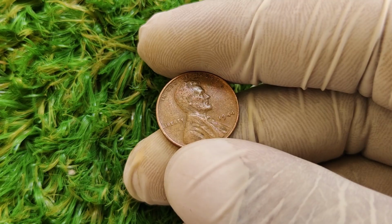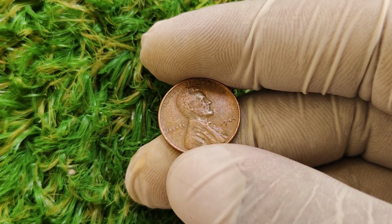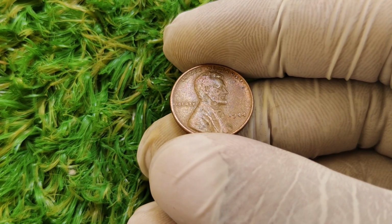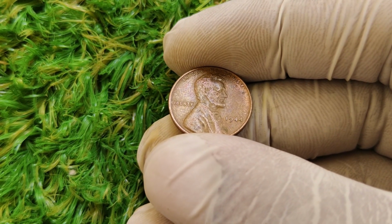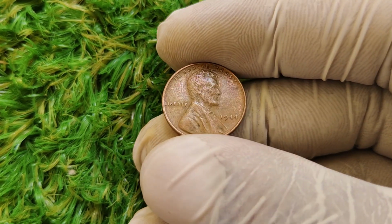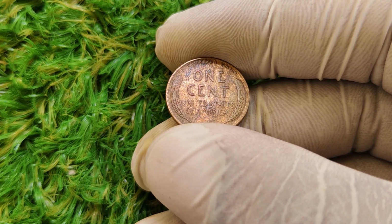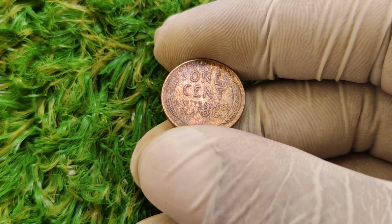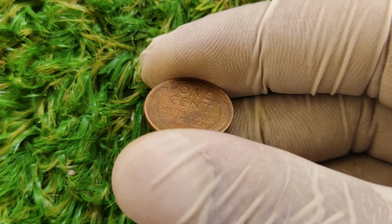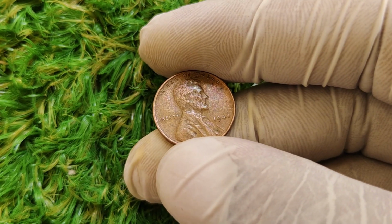Some 1944 Lincoln pennies have mint errors or unique varieties. These can include double die obverse, DDO, off-center strikes, clipped planchets, or even transitional errors where the coin was accidentally struck on a steel planchet leftover from 1943. A legitimate 1944 penny struck on a steel planchet is an ultra-rare coin worth over $100,000. But even without such an error, a clean MS-67 red copper penny is still a treasure.